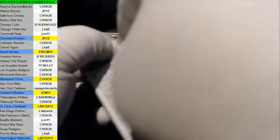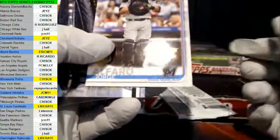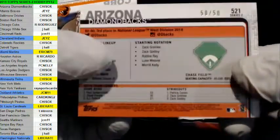Ian Kinsler. Excuse me. Andre Dawson in there. For the Marlins, we have a Jorge Alfaro, 150. And then for the Diamondbacks, 50 of 50, team card. The $1 team hits again.